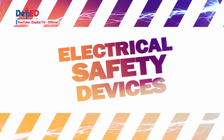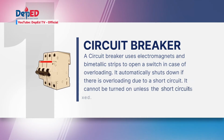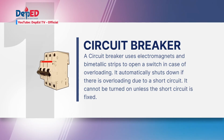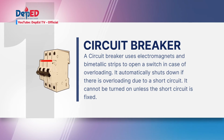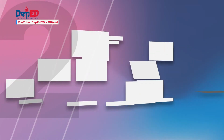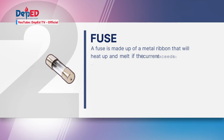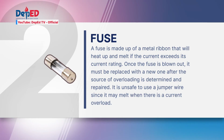Electrical safety devices. A circuit breaker uses electromagnets and bimetallic strips to open a switch in case of overloading. It automatically shuts down if there is overloading due to a short circuit. It cannot be turned on unless the short circuit is fixed. A fuse is made up of metal ribbon that will heat up and melt if the current exceeds its current rating. Once the fuse is blown out, it must be replaced with a new one after the source of overloading is determined and repaired. It is unsafe to use a jumper wire since it may melt when there is a current overload.